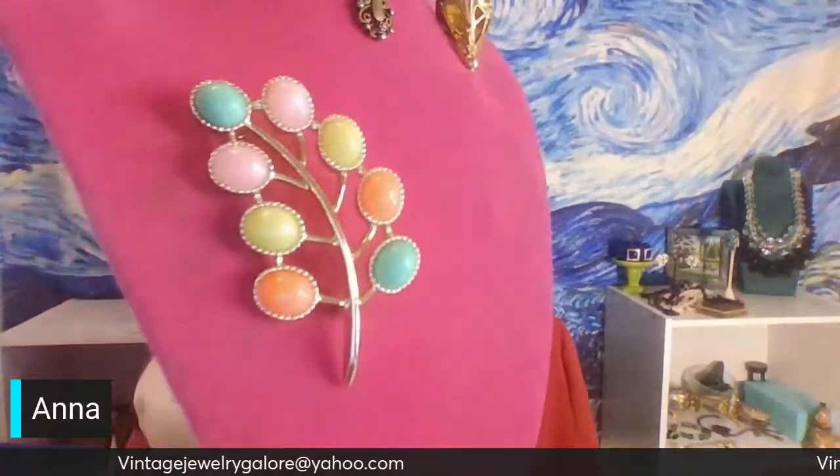Looking for something to stick the pin on. And I'll stick it on here. So I have that pin. What did I say I was starting it at? I don't know. I'll start. This is a Sarah Coventry set. I'll start this set at $12. It's cute. I like the pastel colors. There it is. And you have a pair of clip earrings that go with it. So it's a little set of earrings and a brooch.